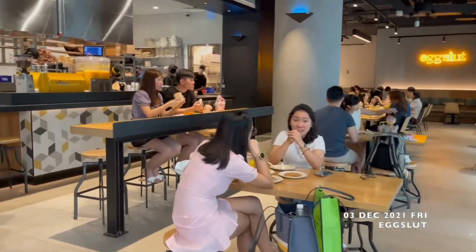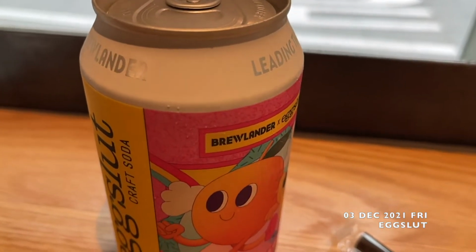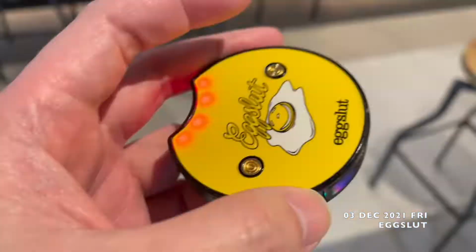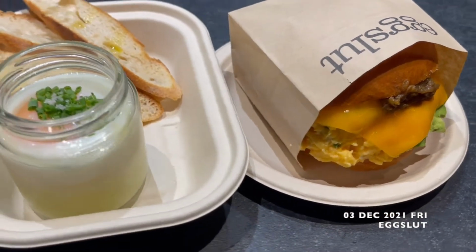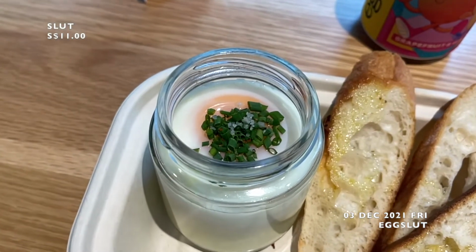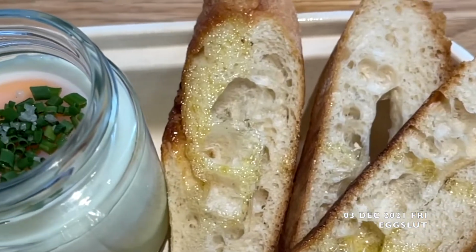In less than a minute, it's time to collect my drink. This craft soda by Slut has a very cute graphic design packaging. It's time to collect my food. Both the Fairfax Sandwich and the Slut look great. And don't forget your cutlery. This Slut looks so delicious. Do you want to put it in your mouth and taste it yet?